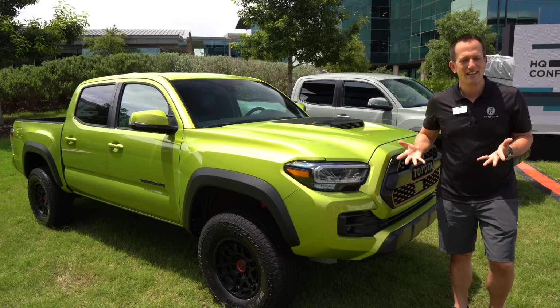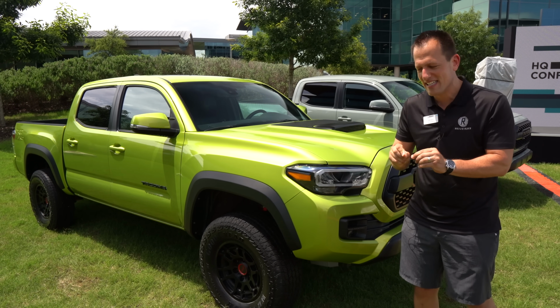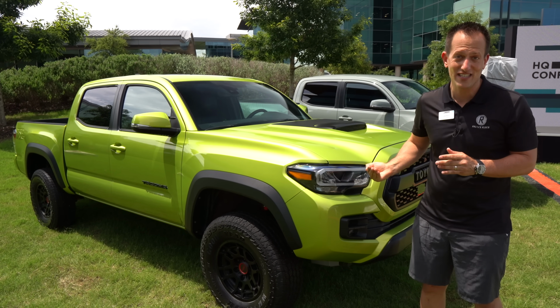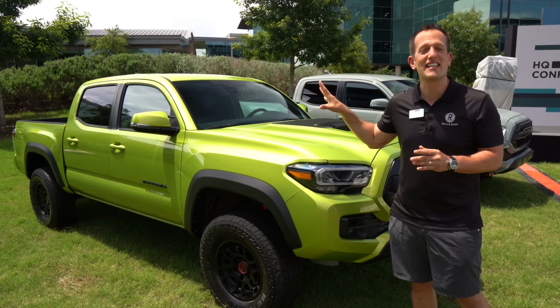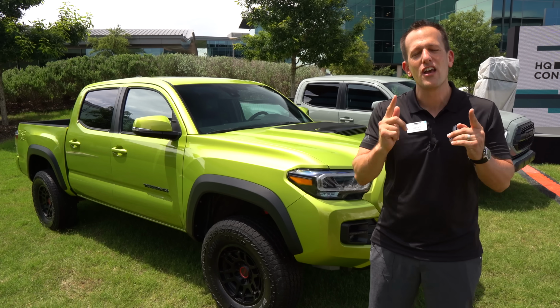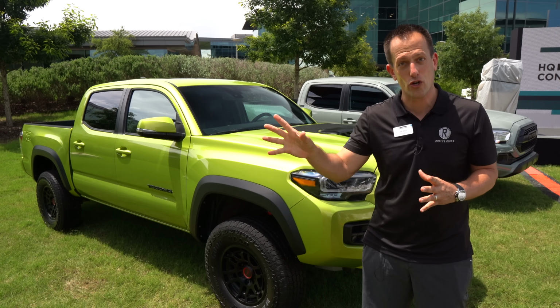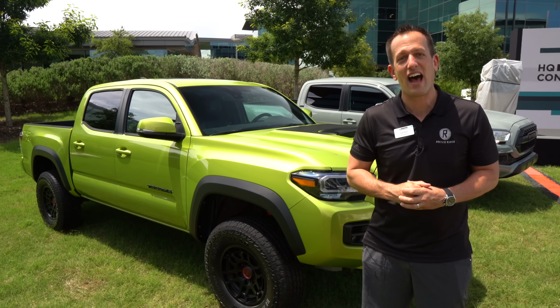This Tacoma, they really keep evolving it and perfecting it step by step. I like the additions that they made, especially this electric lime color. You want to add it to your list. Is it worth it? You need to figure that out, but definitely going to be an eye catcher for sure going down the trails or just down the highways and byways.